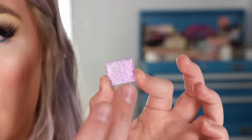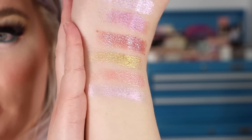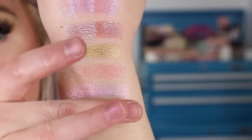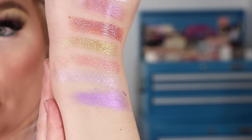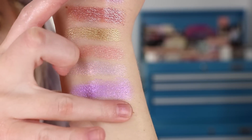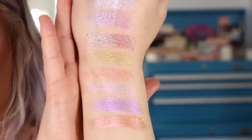This is one I used today as well. There is Glazed. This is the shade Tracery, Tracery. And then the very last of the glitter multichromes is the shade Blaze. So there is Blaze. There is the rest of the 8 glitter multichromes right there.